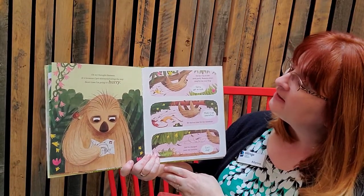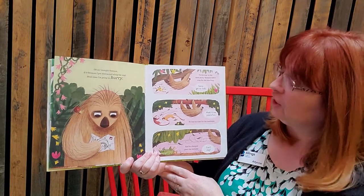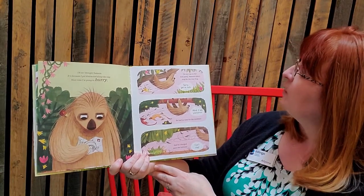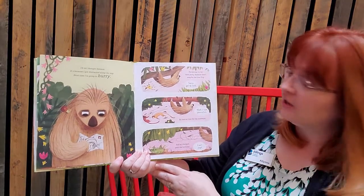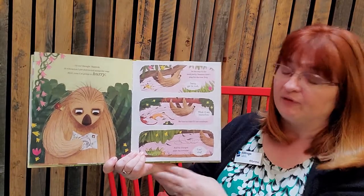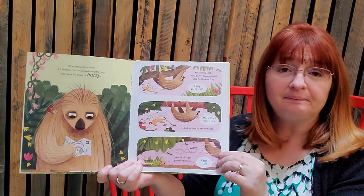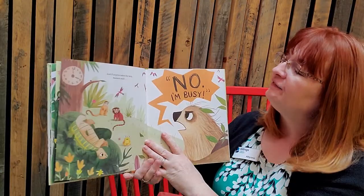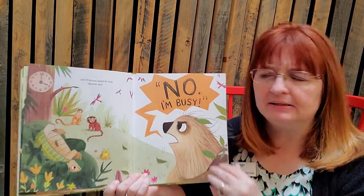"Oh no," thought Samson. "It's because I got distracted along the way. Next time I'm gonna hurry." On his way to the next party, Samson didn't stop for a tree frog. "Sorry, gotta rush. Work it out yourselves," he said. He had no time for the monkeys. And he charged past the tortoise. "Can't stop." And if anyone asked for help, Samson said, "No, I'm busy."